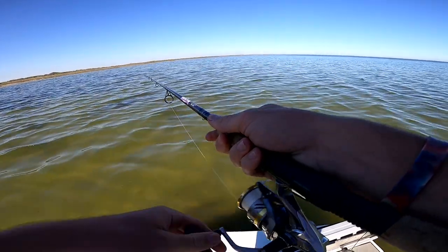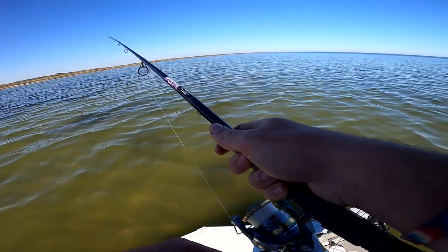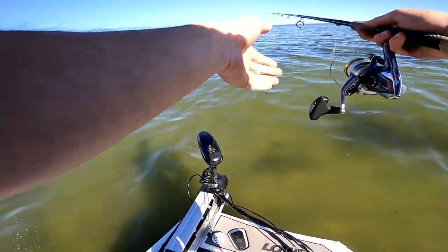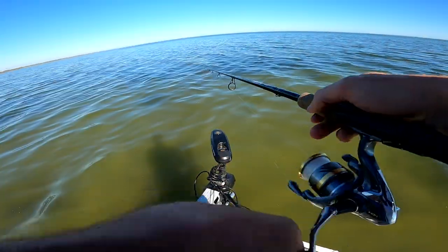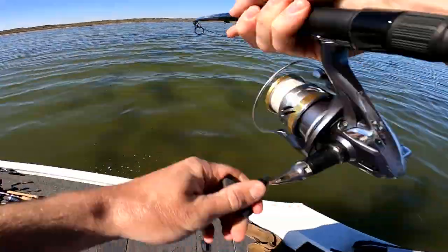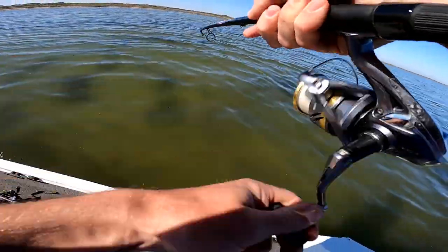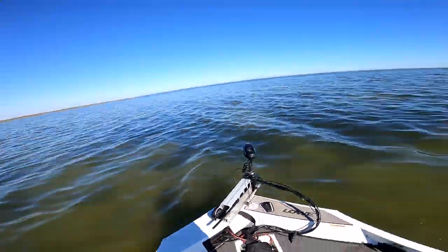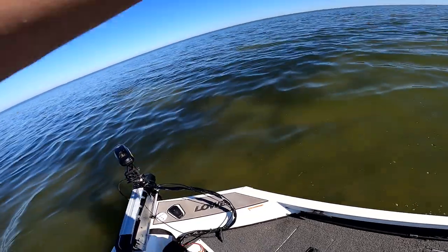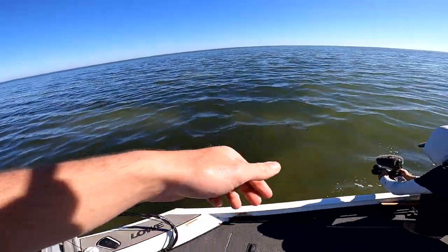There's a sheepy. At least that's some life. Sheepshead. There we go, I'm on. There we go. That feels like a red. Oh, no. Nope, not a redfish. More like a speckled trout. Pretty good one, too. Yes, sir.